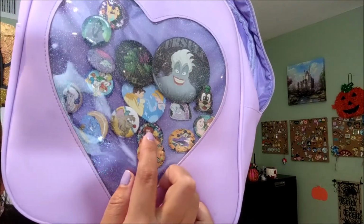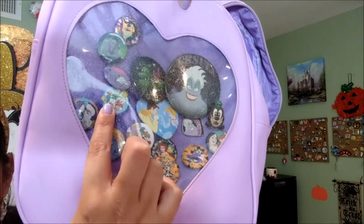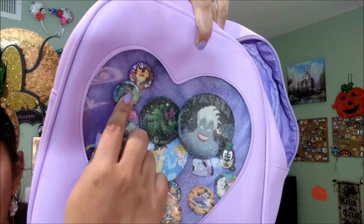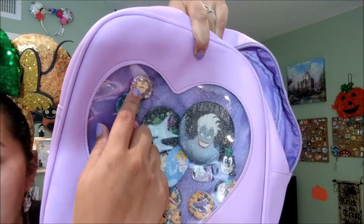And then I have Little Mermaid here, as well as DuckTales and Aladdin and Jasmine and Dumbo and his mom, as well as Scar and this Princess Jasmine. And all of those buttons came from Box Lunch. Some of them are from those mystery princess buttons, and the rest they just sell.